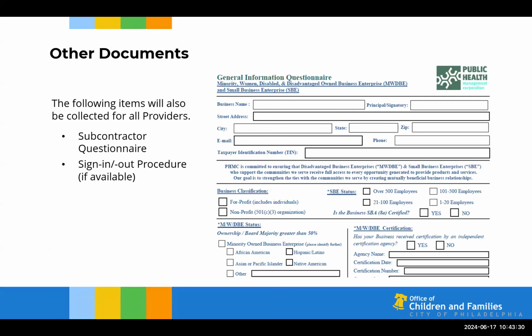Next is the subcontractor questionnaire. Here is a snapshot of the form. They can download it from the checklist and then upload it when they're finished. This includes questions around business status and workforce diversity. We're also asking for sign in and sign out procedures if providers have them available. These are going to be reviewed by the provider service specialist to ensure providers are able to produce and submit daily sign in and sign out sheets quarterly. If one isn't available and procedures need revising, Spark referrals will be made.